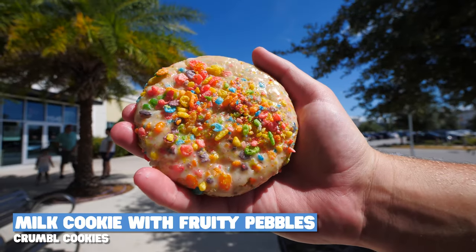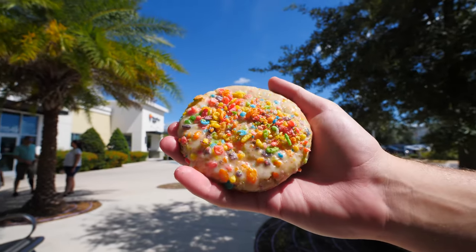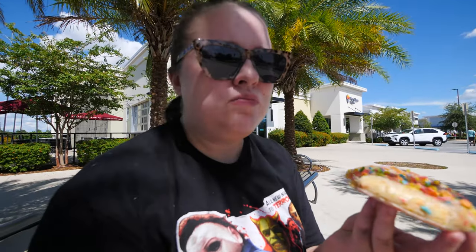This is the milk cookie with fruity pebbles. I don't think I'm gonna be the biggest fan of this one. It seems like it's just a bowl of cereal in cookie form. I do like fruity pebbles on their own, but maybe not as a cookie. I'm not the biggest fan of fruity cookies. I know Isabel will probably like this one a lot. We'll see. I mean, I like the cookie. It's a good cookie, but I don't think the fruity pebbles add to it. It's okay. I don't love it, though.